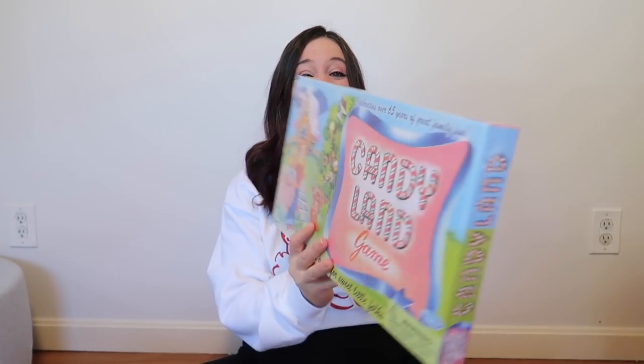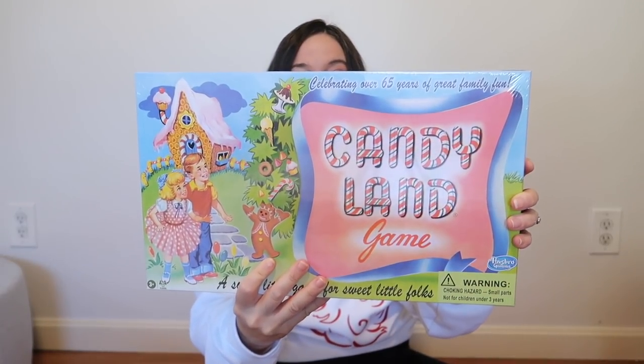We went on a little babymoon trip to Cape Cod. We spent 3 days there and we purchased like three things. Literally didn't purchase a single thing for us. We purchased some cleaning supplies for the kitchen and we purchased this Candyland for Landon, and I have no regrets. I cannot wait to play this with him.